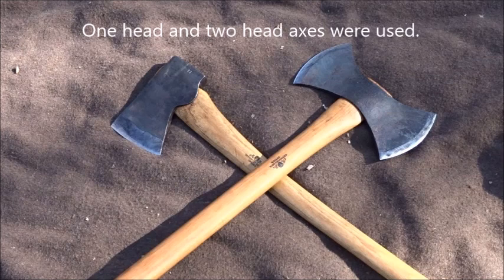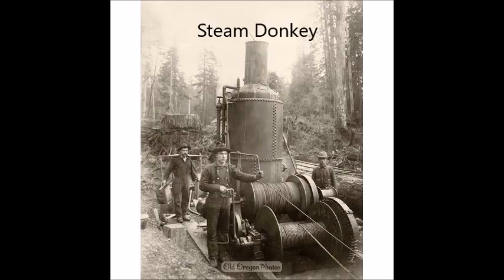In addition to the saws, there were also axes used that came in two versions, a single head and a double head axe. The biggest difference between the two heads was one of the blades would be duller than the other, and it was primarily used for removing limbs from the trees.